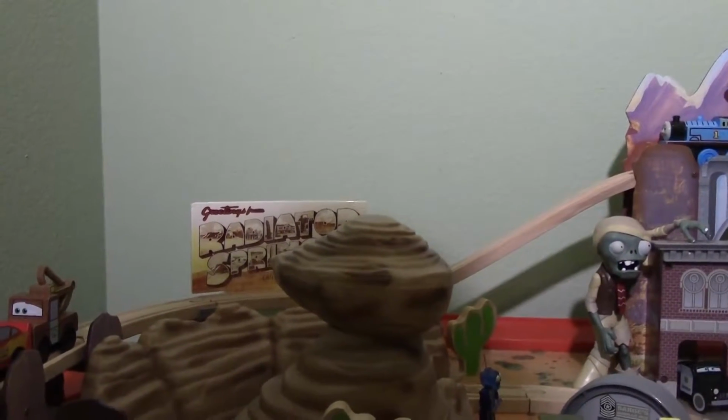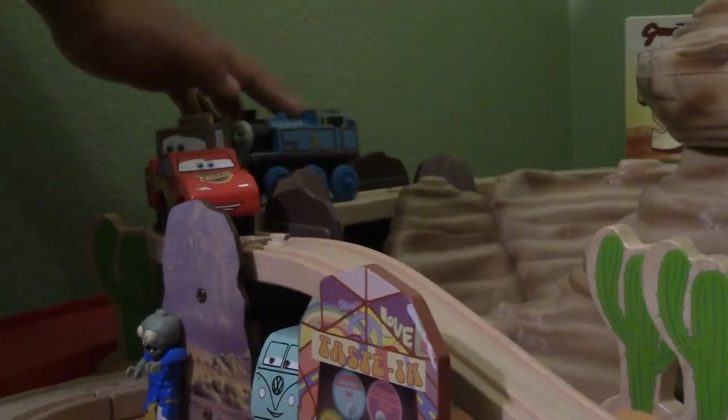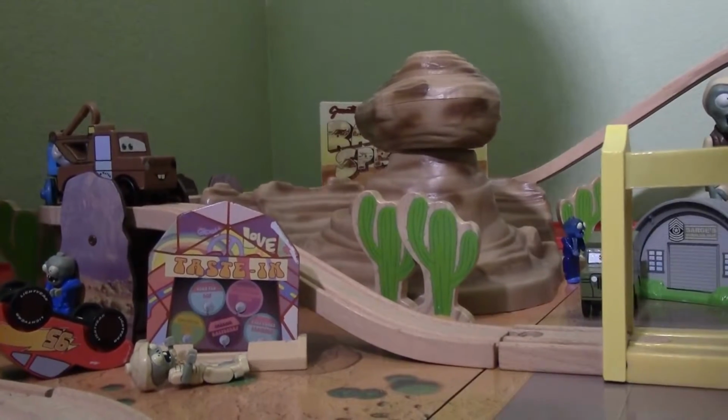Thomas, give it a go. Am I too afraid? Come on, pull yourself together. Okay. Whoa, that was fun. Now let's go back to town through Ramon's body shop. Oh no, I fell off the tracks.